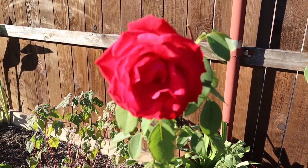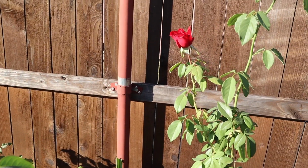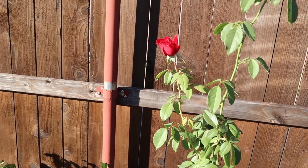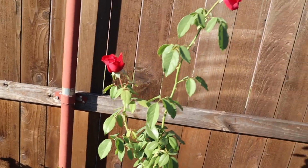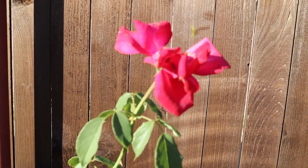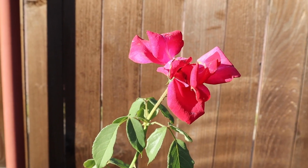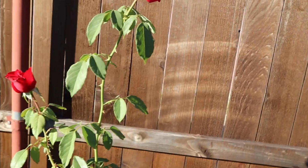And oh, it's so beautiful. Look at, there's a new bloom coming back there that's just starting out. And look at the little ladybug that's enjoying the rose. It just flew away.